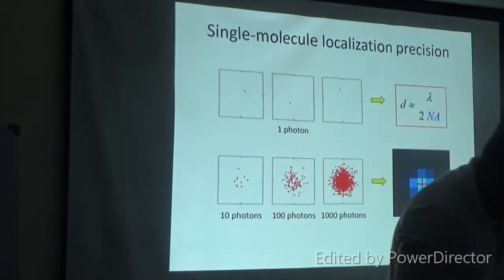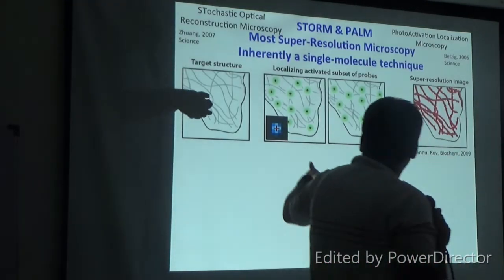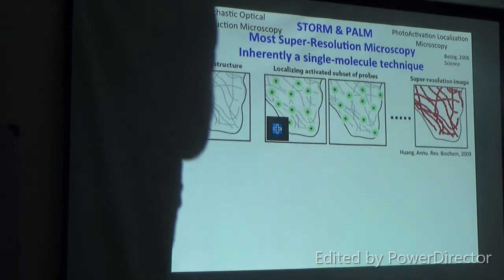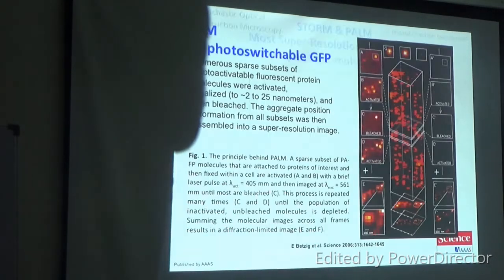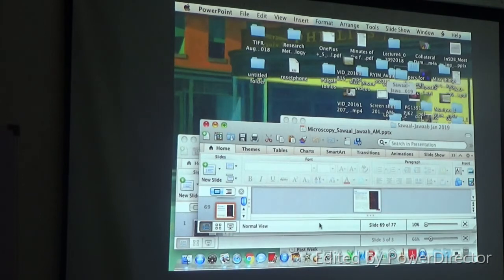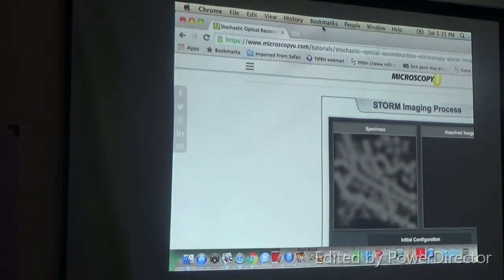So this we said that we will one by one randomly turn on molecules, image them, and then see this, and you get pretty images. And so also with PALM, which uses photoswitchable GFP instead of inorganic dyes. But maybe this is easier to appreciate if we can actually see this at work.